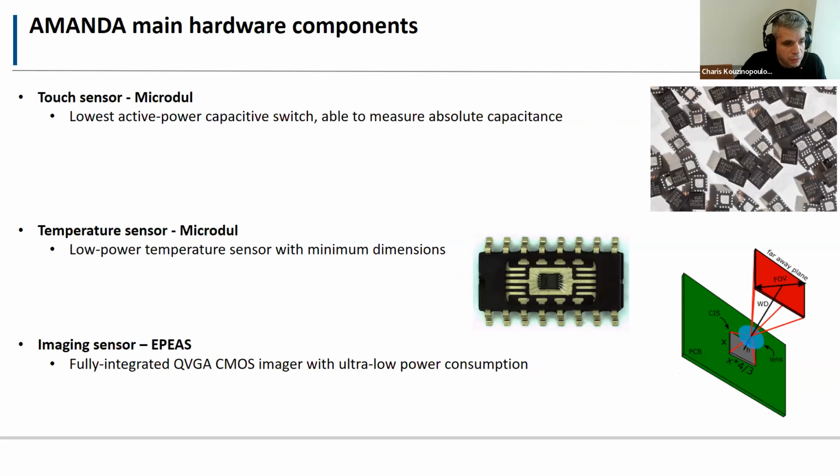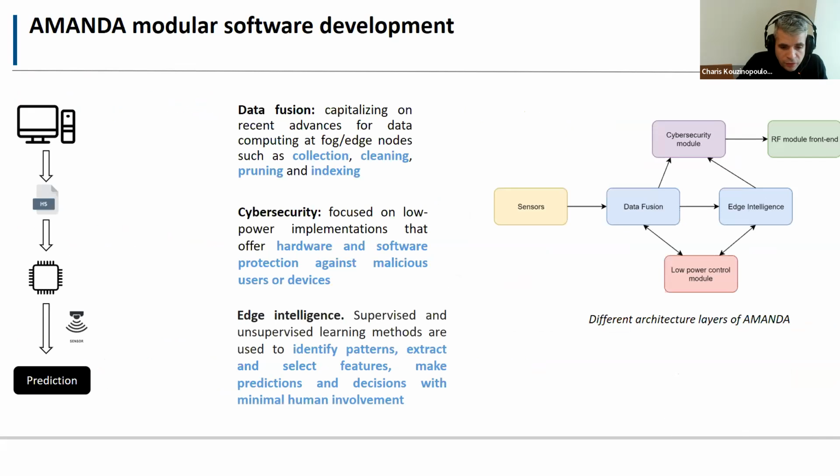A fully integrated QVGA CMOS imaging sensor from EPIS with a very low power consumption, as well as different software components. And this includes a data fusion component for the collection, cleaning, pruning, and indexing of the data that are collected from the different sensors of the card.